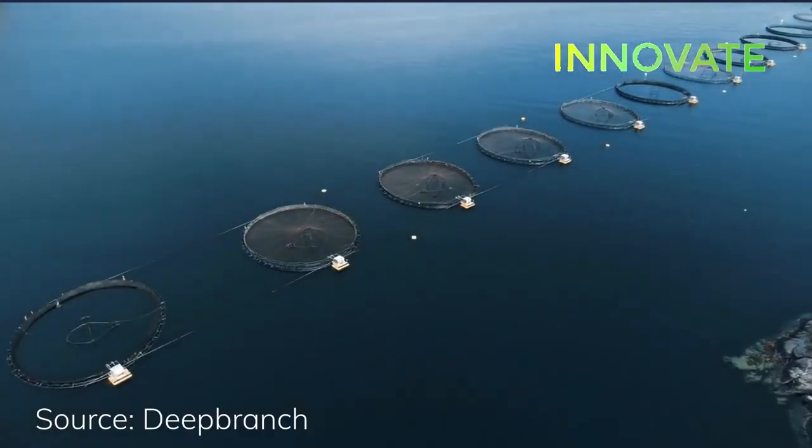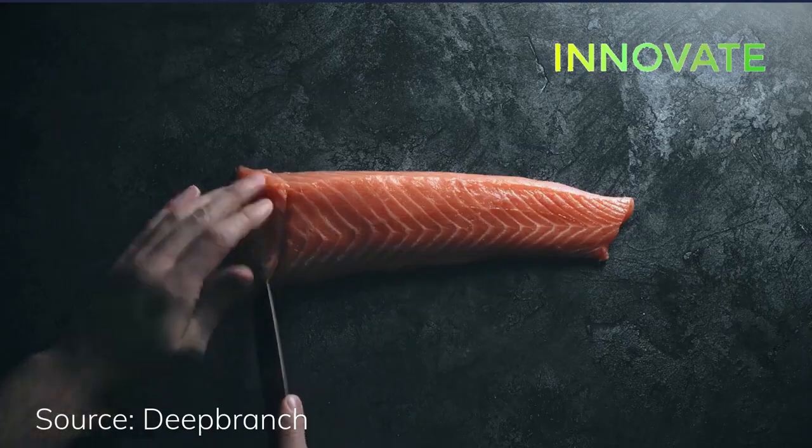Our microbes convert this into protein, and the protein we provide as a dry powder to animal feed producers. These feed producers combine it with other ingredients to make a complete compound feed, which they then sell to farmers who grow the animals that we eat.